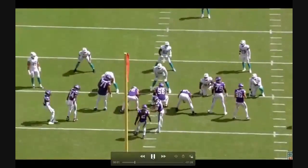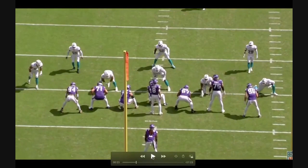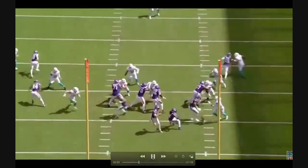This is definitely his strength. His strength is run defense. He's going to bring some physicality, some violence to the Steelers' front seven. He's really an early down kind of specialist, an old school thumper type.